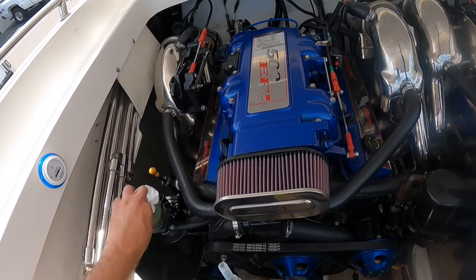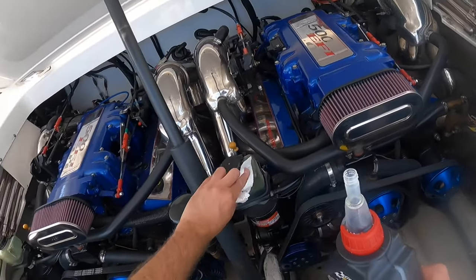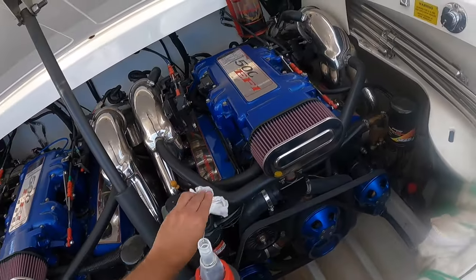Hit a top speed of 84 in the channel. About 82 going the other way against the current. So far this boat has just been phenomenal. Nothing but great.